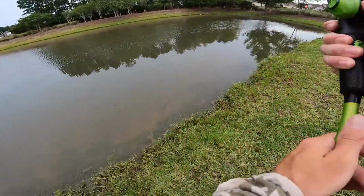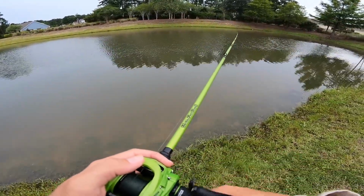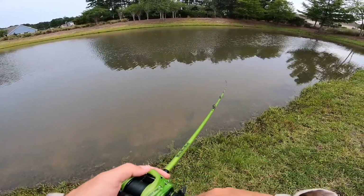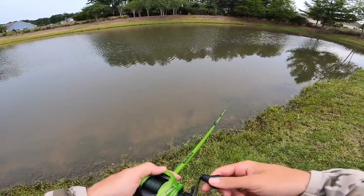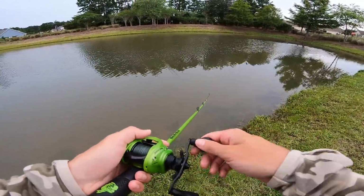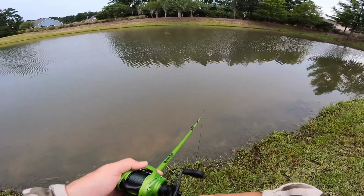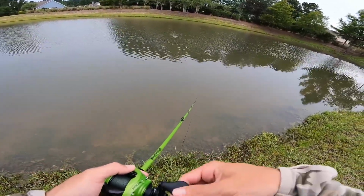All right, guys, here we go. 4th pond. Let's see what we can get after today. This pond right here, we have been getting a lot of good topwater bites. The big thing that we got to pay attention to, every pond and every place that we go to is gonna fish differently, which leads me into how should I work this bait. I'm gonna have to figure it out.